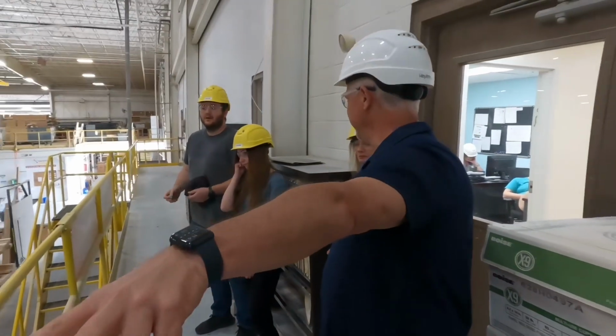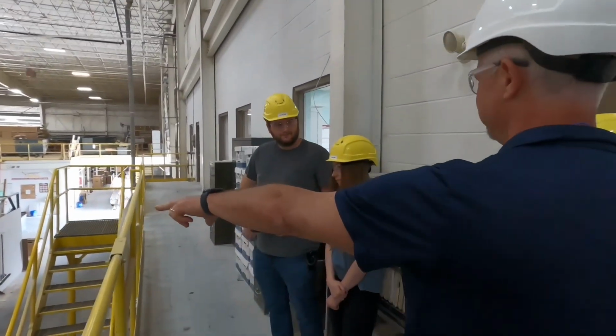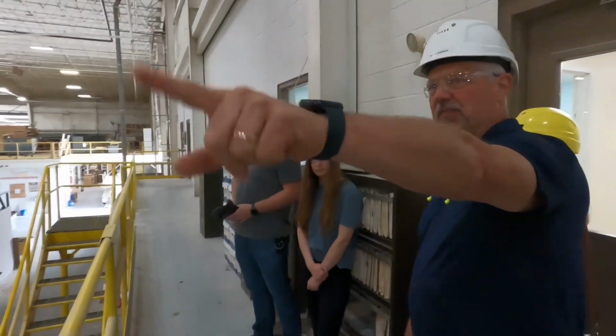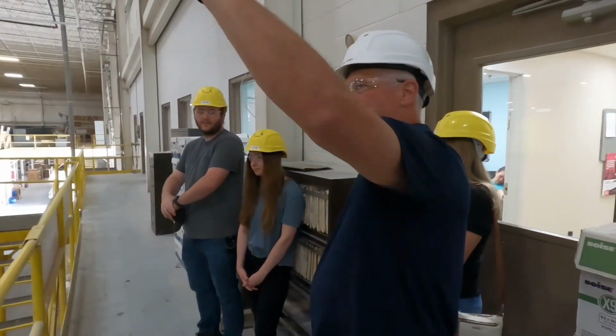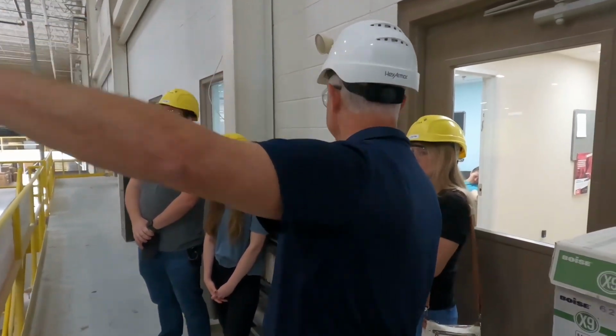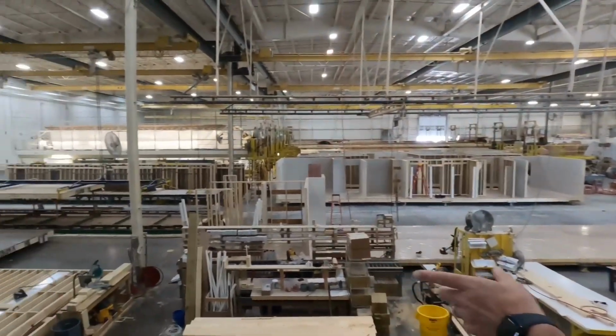While they're building the floor over here, we have guys over here building partition walls, and over on those tables we have guys building exterior walls and mate walls. Back behind that is where they have roof built. So that's all taking place at the same time as they're building the floor.